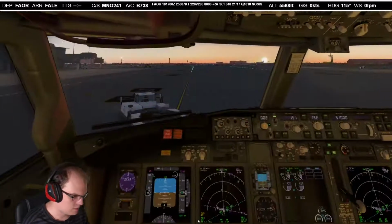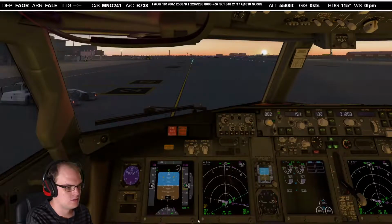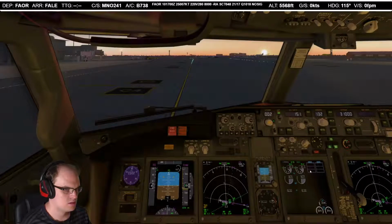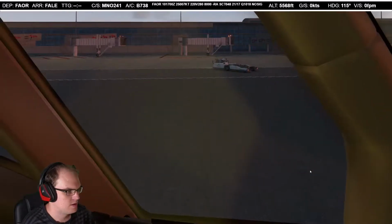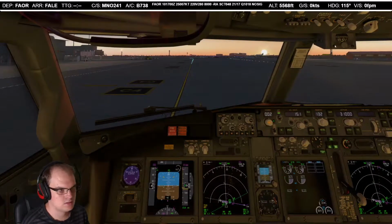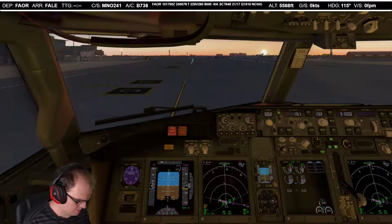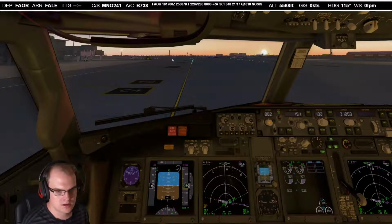Right, then we are ready for taxi. We'll wait for them to give us the hand signal. Let's go flaps 1, 2, 5. And auto brake RTO for the takeoff. Right, so she should jump past and give a thumbs up. There we go. We are ready to go. Let's go. Taxi lights on, runway turn off lights on. Right, release the parking brake.